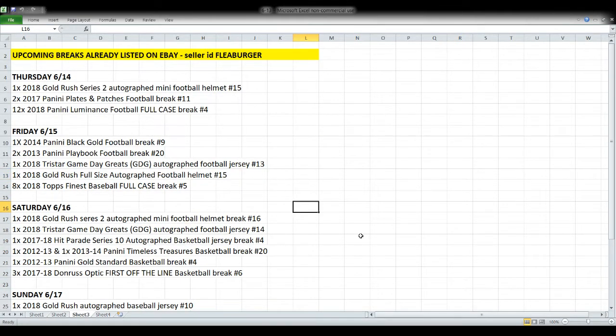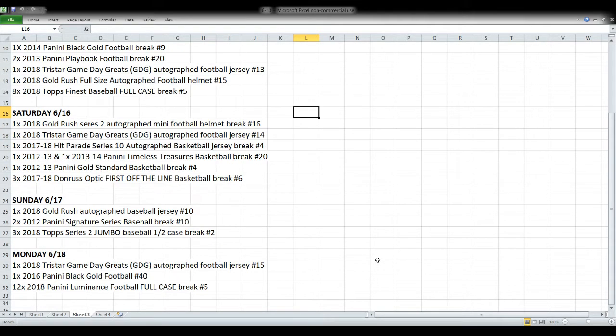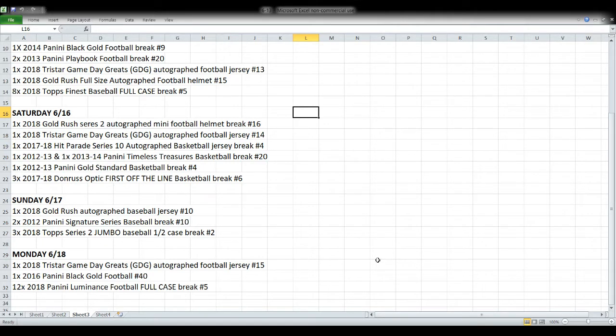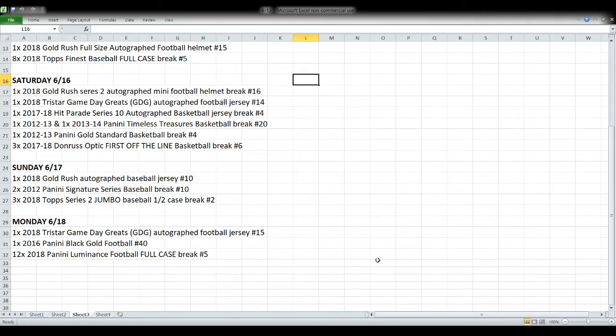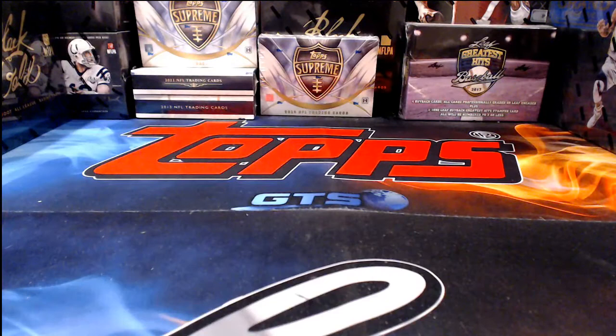And then finally, our breaks coming up in the days ahead. Thursday night, there's always going to be memorabilia and box breaks of various things, and usually a case or a half case as well. So Thursday night, our case is Luminance Football. Friday night, our case is Finest Baseball. On Saturday night, we don't have a case. That is all memorabilia and various counts of boxes. On Sunday, we're going to do the back half of this case of Series 2 Jumbo that we started tonight. And then on Monday, we will do Luminance Football again. So that's what we're looking at in the days ahead, and I think that's got us wrapped up for tonight.